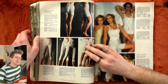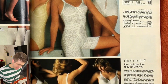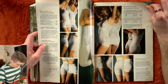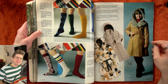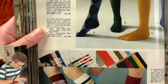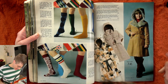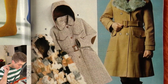Some shapewear type stuff. Pants smoother stuff. Body briefers, body shapers. Hard cut out of the waist trainers and corsets and girdles into children's socks. Okay. And children's coats. And, hey, we're doing another one of the mosaic rabbits down here.